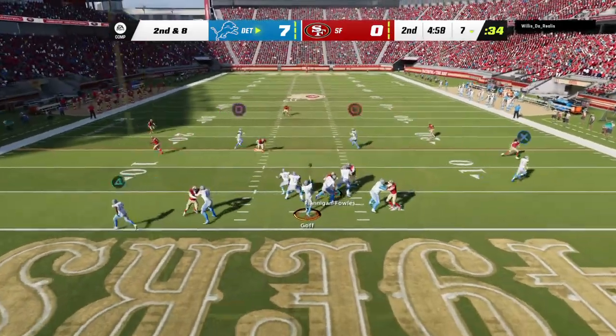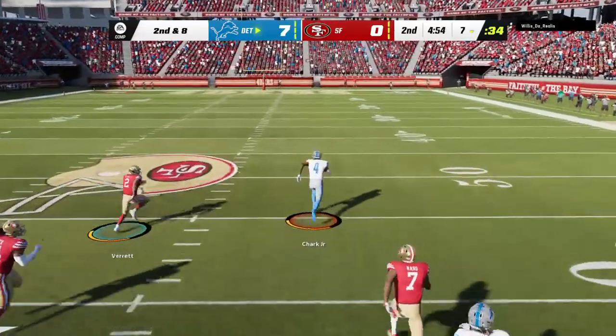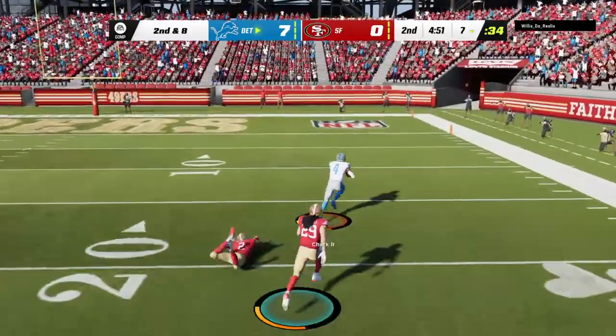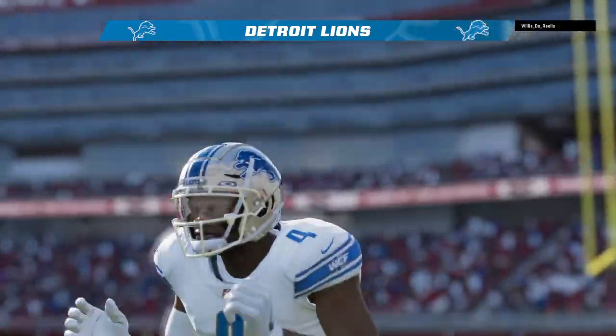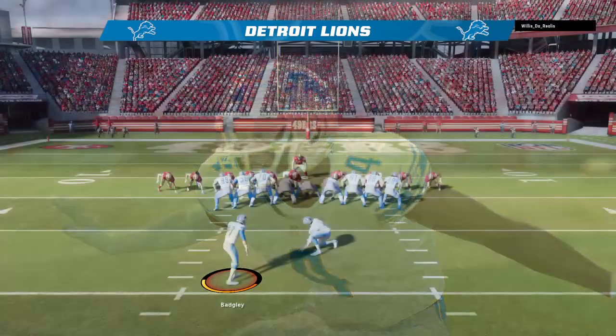Throwing on 2nd and 8. Goff, connecting here with DJ Chark. Look at this. Middle of the field. A breakaway. Past the 20. Touchdown, Detroit. DJ Chark, 93 yards.